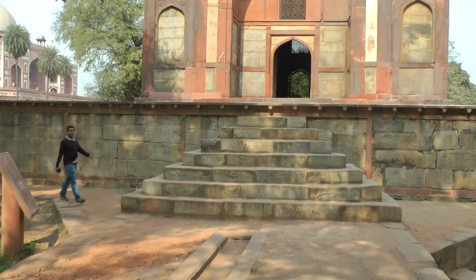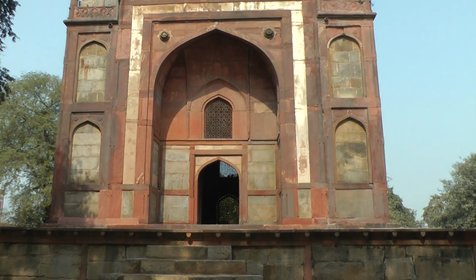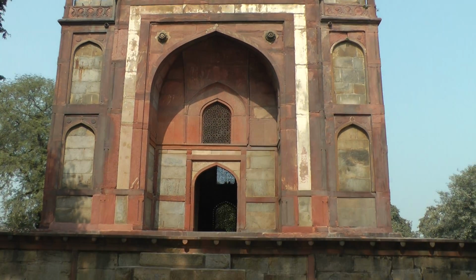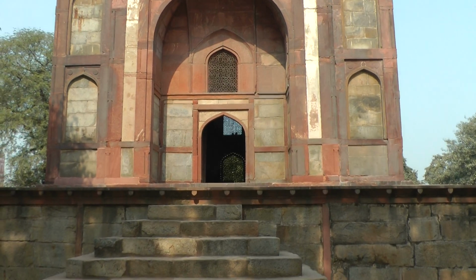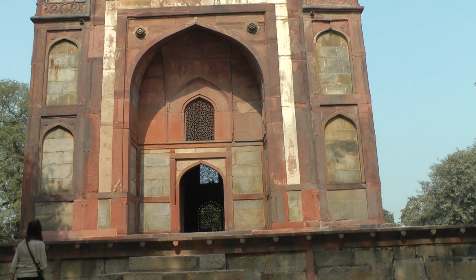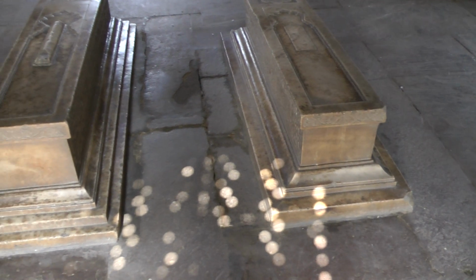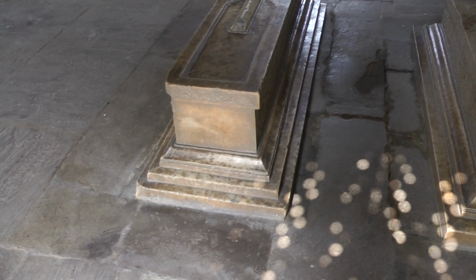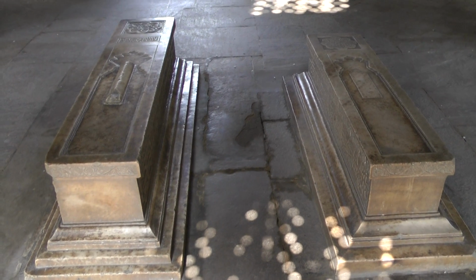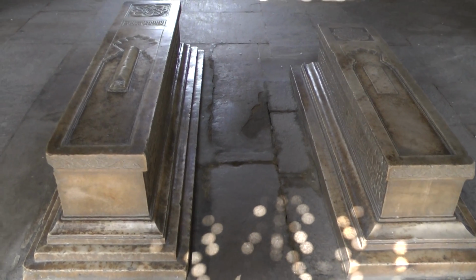There are other structures inside this park. This is called the Barber's Tomb, and there's a sort of grave of a man and woman inside. You get these quite magnificent red sandstone screens carved out of one piece of flat sandstone. Amazing. And there are two, I call them tombs, but two limestone sarcophagi here. I don't suppose they've got bodies in, but gravestones, horizontal gravestones.